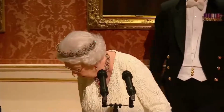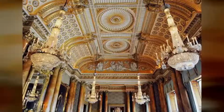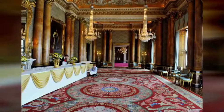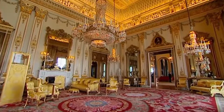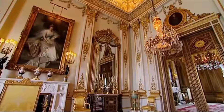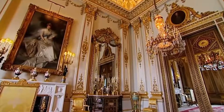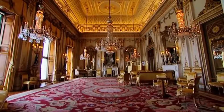Thank you. The staterooms are the public face of Buckingham Palace. Incredibly gilded, famously lavish rooms, which are there to serve a public purpose. And the royals have a secret trick up their sleeve to make them appear extra grand. There's a lot of mirrors around, and I remember asking somebody, why so many mirrors? And it was to give the sense that it's even bigger than what it already is.